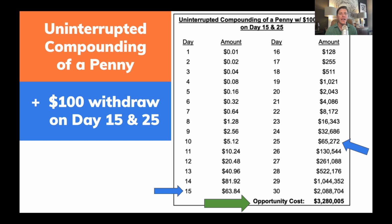Now let's look and see what happens if we happen to withdraw money, okay? Now, again, that's for anything, whether we want to buy a pair of shoes, whether we want to go buy a new vehicle, an investment property, whatever it is. We're now taking money out on 2 separate occasions, so a total of $200, $100 on 2 separate days, day 15 and day 25. So you notice from day 14, this should have been about $163. We took $100 out, so it's only $63 now. And then in day 25, it would have been $372. It's $272.